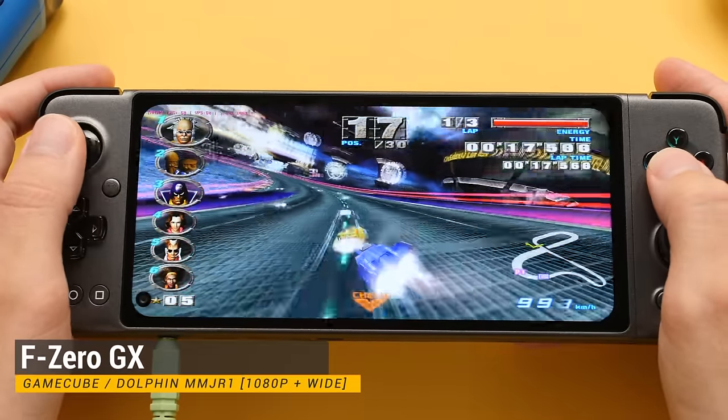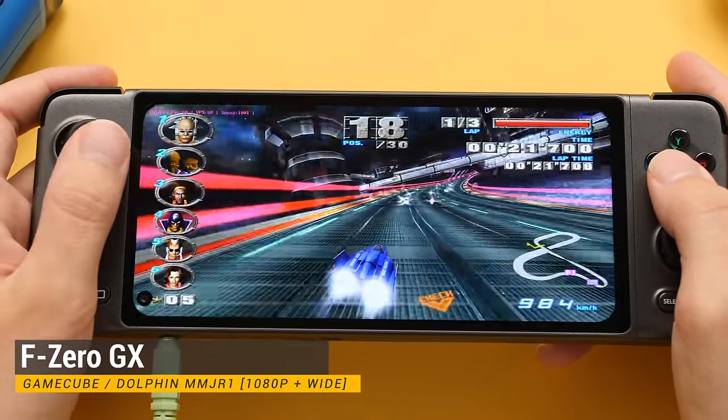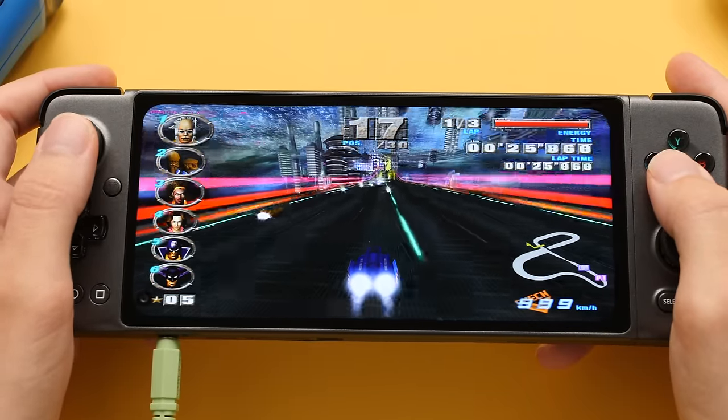In this next section, we're going to look at GameCube and Wii performance with the Dolphin emulator. We are using widescreen hacks, and we have the resolution set to 3x native for 1080p.